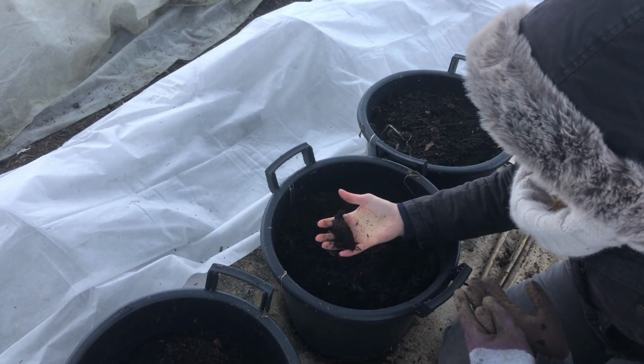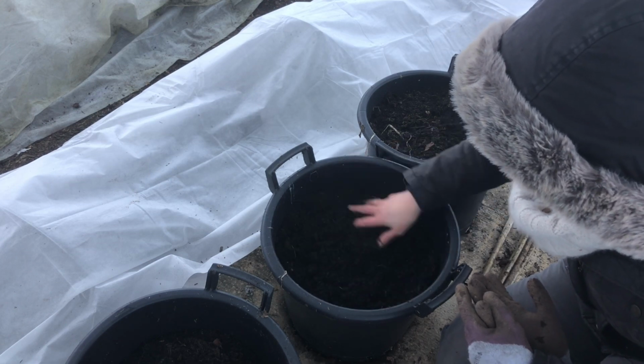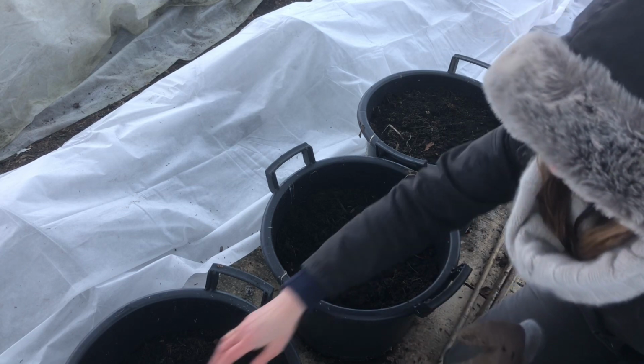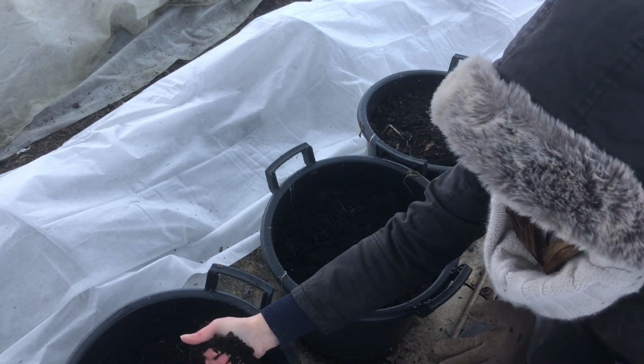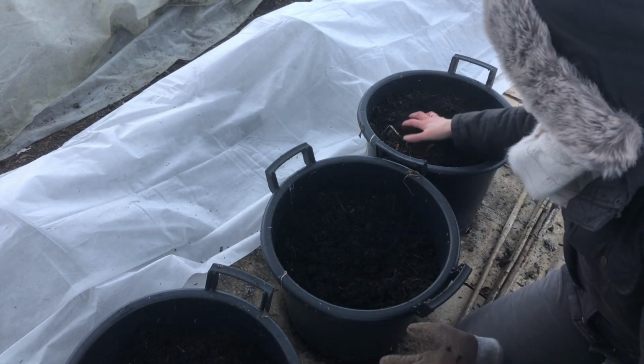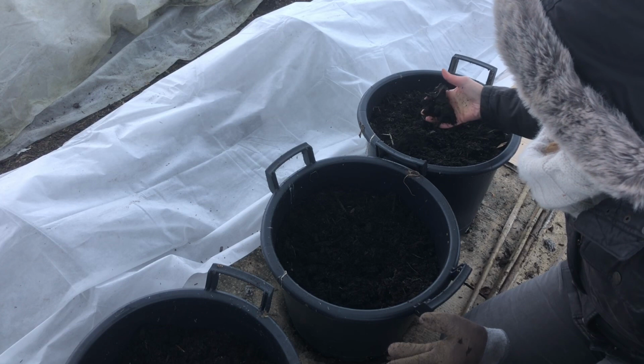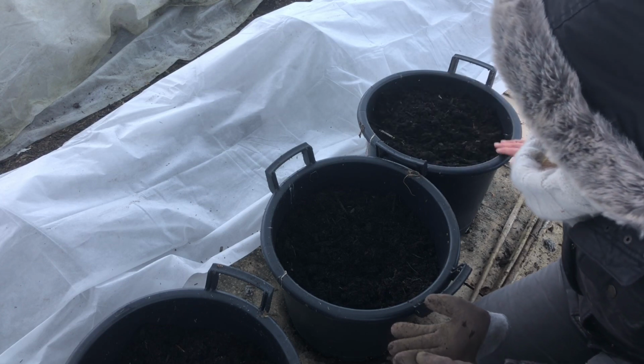I had some crops growing in these containers last year, so I'm just squeezing some of the soil together just to see how well it holds, to check the moisture content and to see if it needs some extra moisture to keep it going over the rest of the winter time.